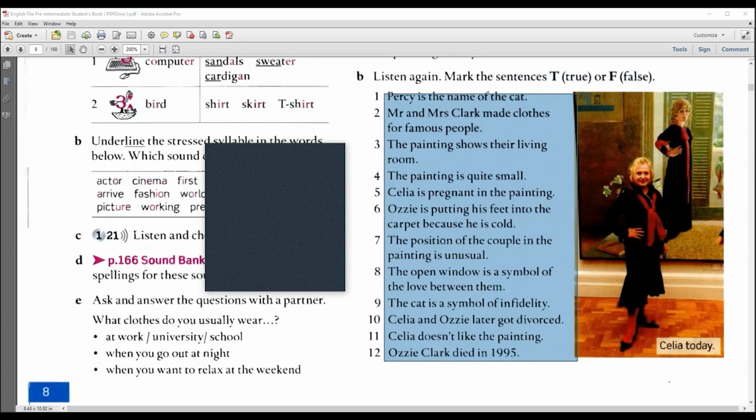Number 5, true. Okay, number 5 is true. Number 6, false. Okay, agree. Number 6, false. Number 7, true. Okay, true. Agree. Number 8, false. Okay, agree. Number 8, false. Number 9, true. Number 9, true. Okay, good. Number 10, true. Agree. Number 11, true.